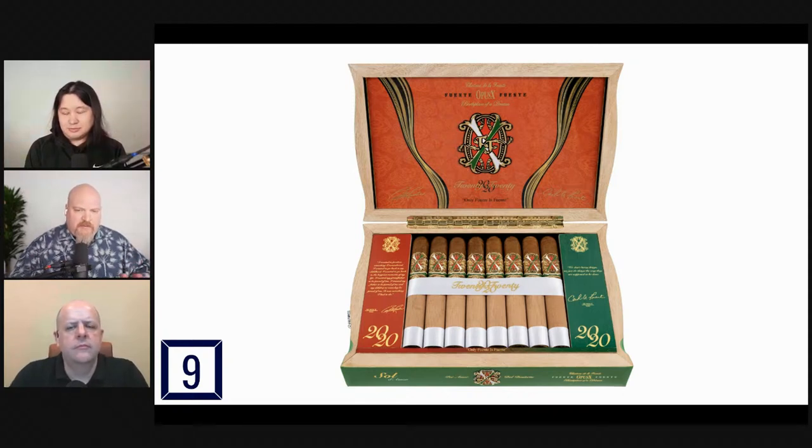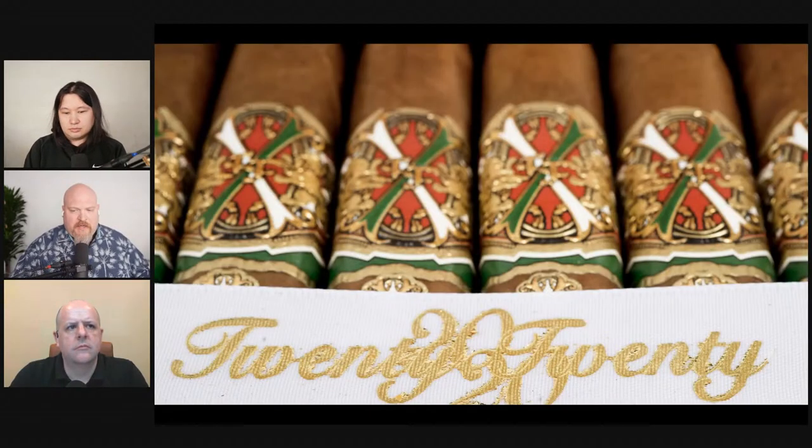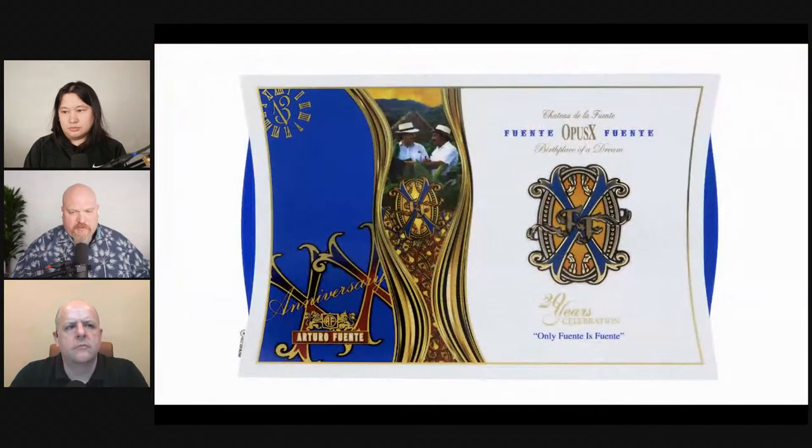But that one was a smaller release, and it didn't have the huge packaging and things of that nature. Interestingly, this box is actually very visually similar, if not exactly the same, to the Opus X 20-year celebration that was released in 2016, with just different colors.